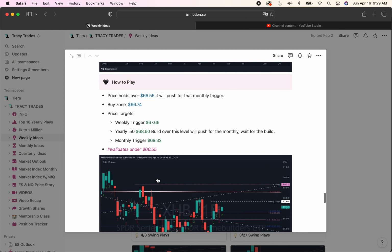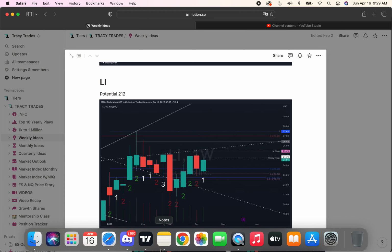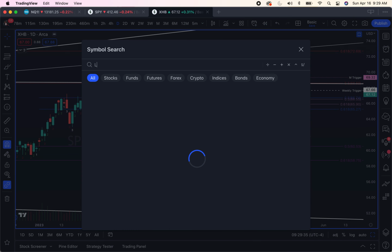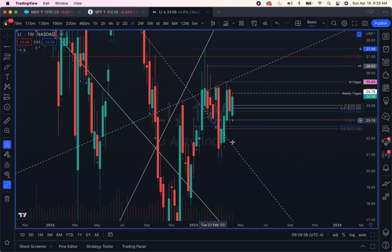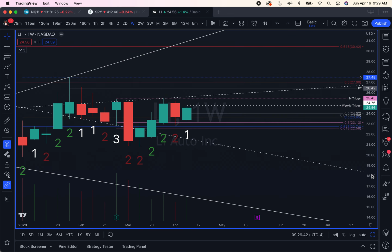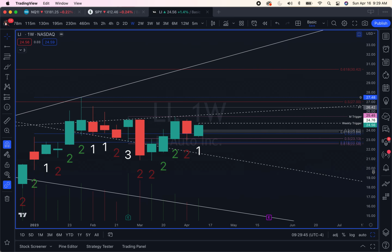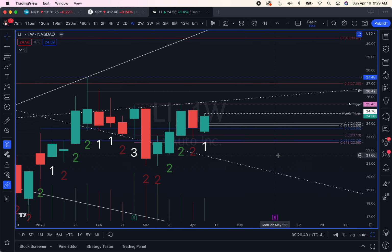Did I put any more? Oh, LI. I put LI. I like LI too. If y'all notice the theme, it's just above these levels. LI is above these levels. Careful with China, because I put Baba in here last time, and Baba disappointed me completely. That's what happens when you give China a chance. But let's give it one more chance, and it won't be Baba. It'll be LI. Auto, because I like Neo, but LI is setting up really nicely.